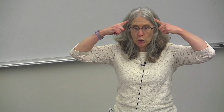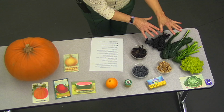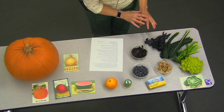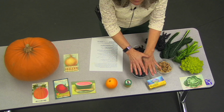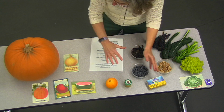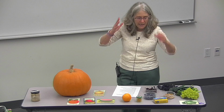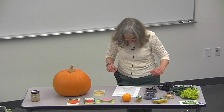Use your brain. Yes, use your brain. I'm alive, I'm alert, and I'm enthusiastic. We want to use our brain, the important things for the brain. Folic acid, folate. The real thing, folate, the real thing from the plant. Okay? Blueberries, nuts, carotenes. These are all important for our brain, and some fatty fish. So use your brain.